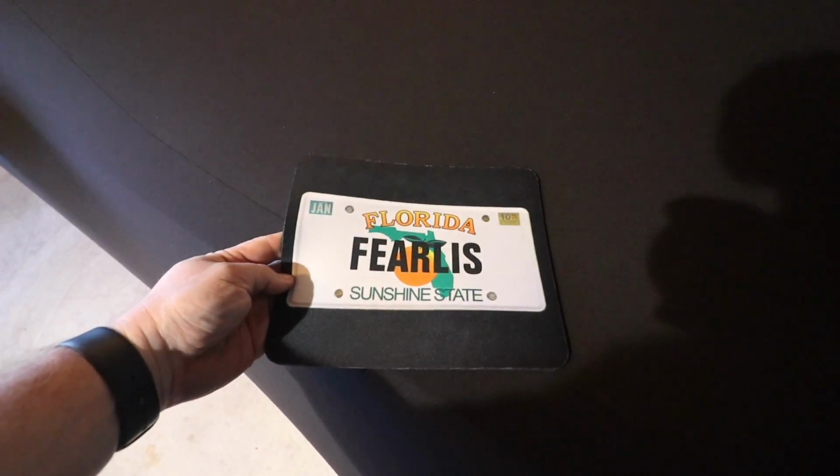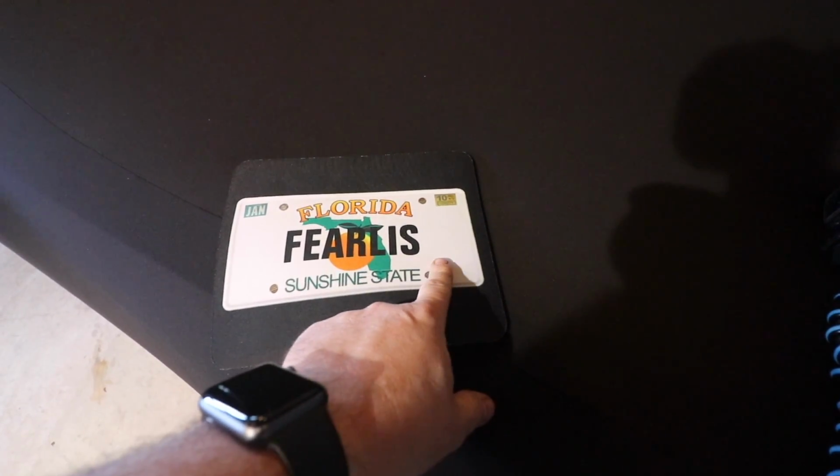Oh, I don't know, guys, this just feels good. I want to give a huge shout out to Brad. Brad in North Carolina sent me this hat, brother. I appreciate it. I may not take it off. I also want to give a huge shout out to Jay. Jay sent me this. What do you think about this, guys? Of course, you know he's from Florida. Look at that. Fearless.